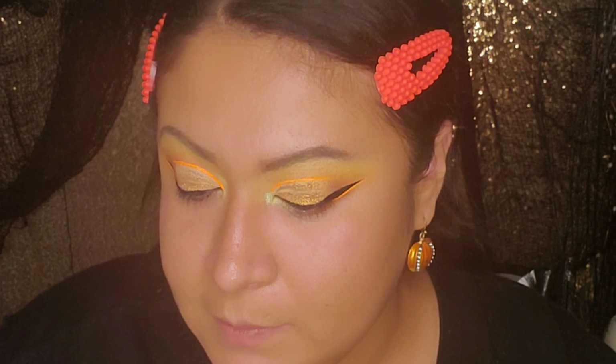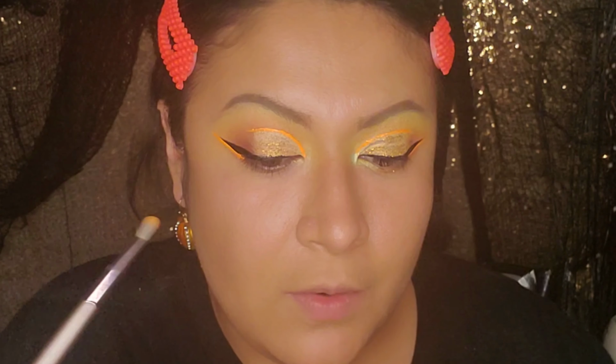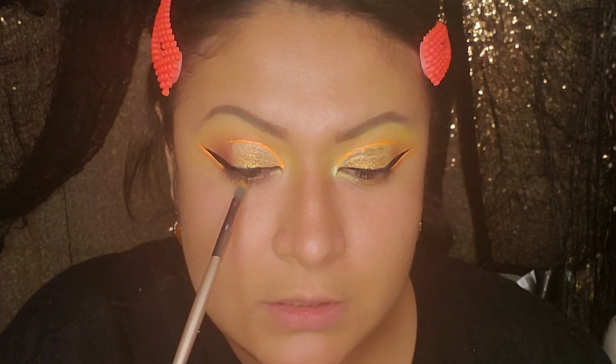Go ahead and pick up a smaller brush to go ahead and apply on the under eye. I'm gonna go ahead and pick up the lightest orange, the darkest orange, and the yellow.